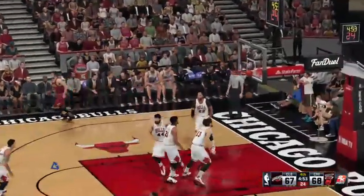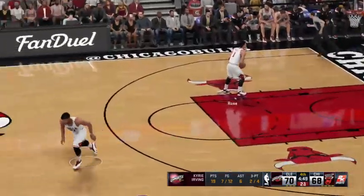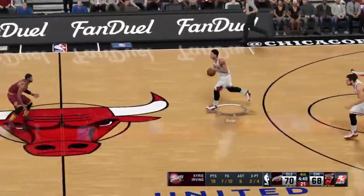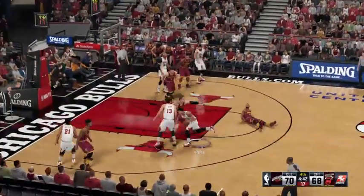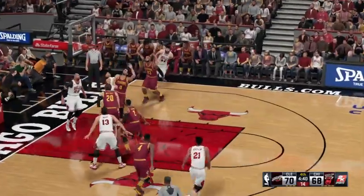Irving for three. Shot number 12 goes in. He's made 7 of 12 now. You know, the defense has got to do a much better job of fighting over those screens. And, Greg, especially when the ball is in his hands. I mean, come on now. You know he doesn't miss too many open looks like that.